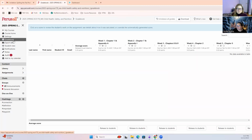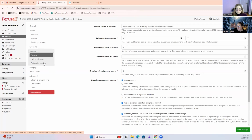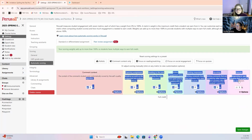And it's really neat. Let me show you the grade book. So they actually use basically AI to grade the posts for you, but you can always change it. So it's an automatic scoring, and there are these preset ones. So here's if you wanted it to be a little more even across. I always say have it add up to more than 100, because that way your students have more than one way to earn their A, essentially.